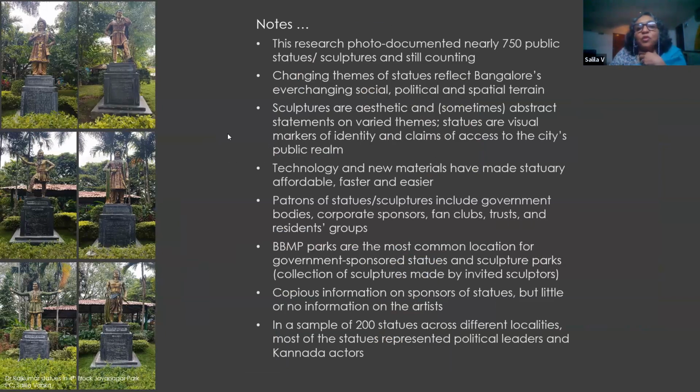So this research photo documented nearly 750 public statues and sculptures, and still counting, as I said. I'm sure there are many more out there. The changing themes of the statues reflect Bangalore's ever-changing social, political, and spatial terrain. What we find is sculptures are aesthetic and sometimes abstract statements on varied themes. And that's how we make the distinction.